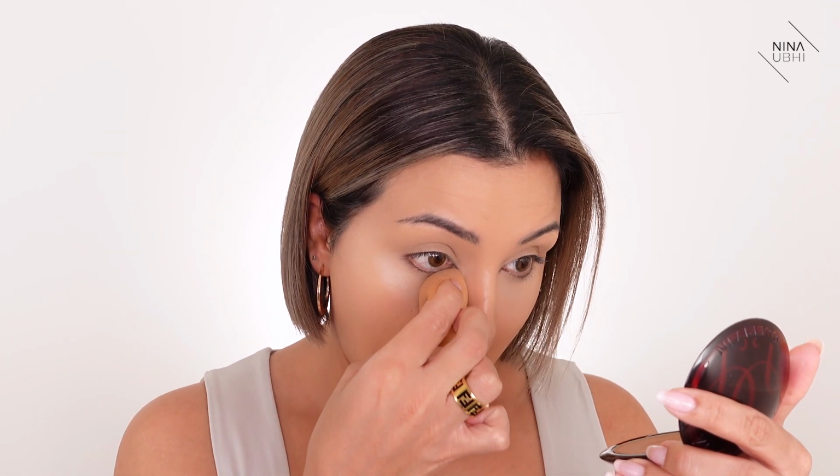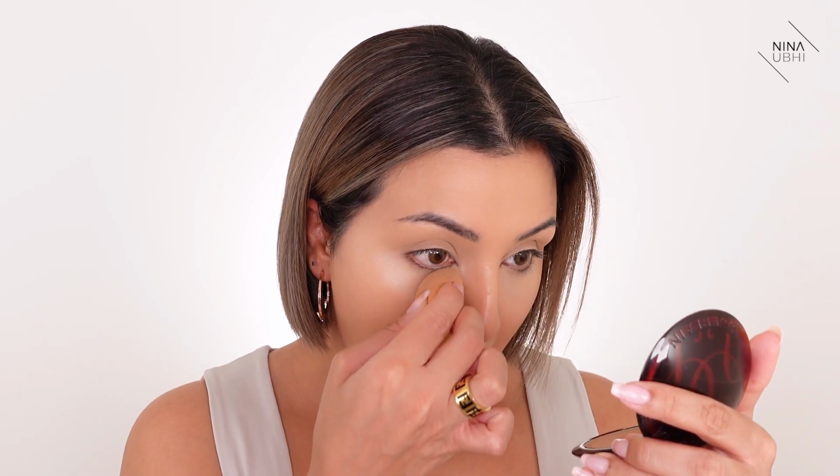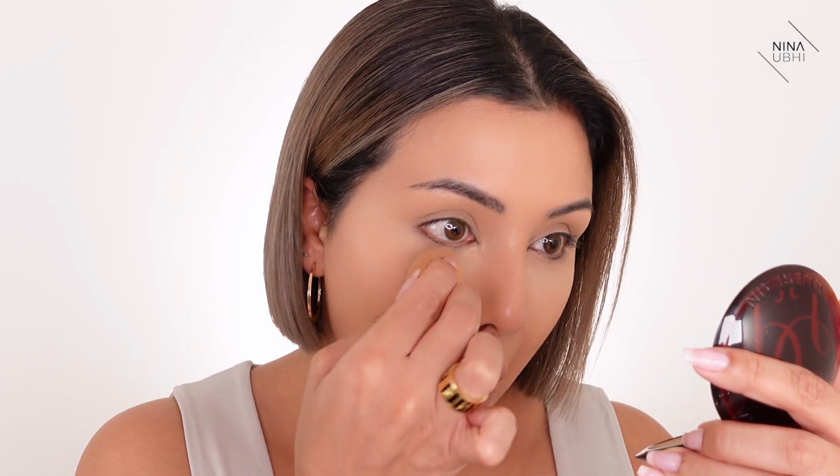Now we're going to go back in with our powder, and I've applied it back onto that dry beauty blender, and I'm literally just pressing it in on my under eyes here. Same on this side. I'm honestly not too fussed about how neat this is, because when I don't have time, I just need to look half decent. So I've applied it under my eyes.